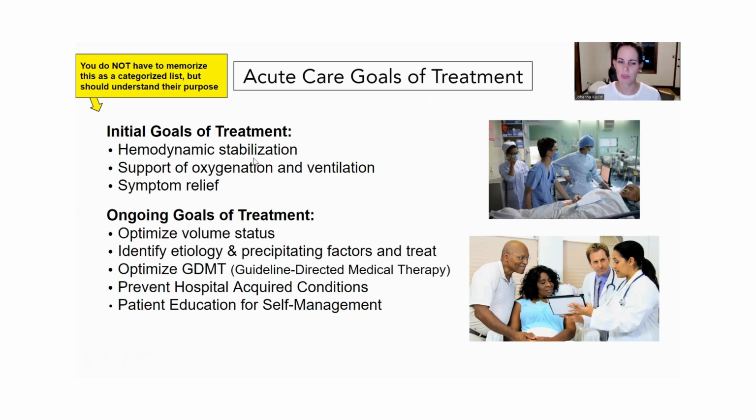Once they're stable, we're also going to optimize their fluid status. That will start in the ER, but that will continue throughout. We're going to figure out why this happened. What were the precipitating factors? Address those so that it doesn't happen again. Again, work towards optimizing the guideline-directed medical therapy, so that you get their heart working as effectively as you can with those medicines.